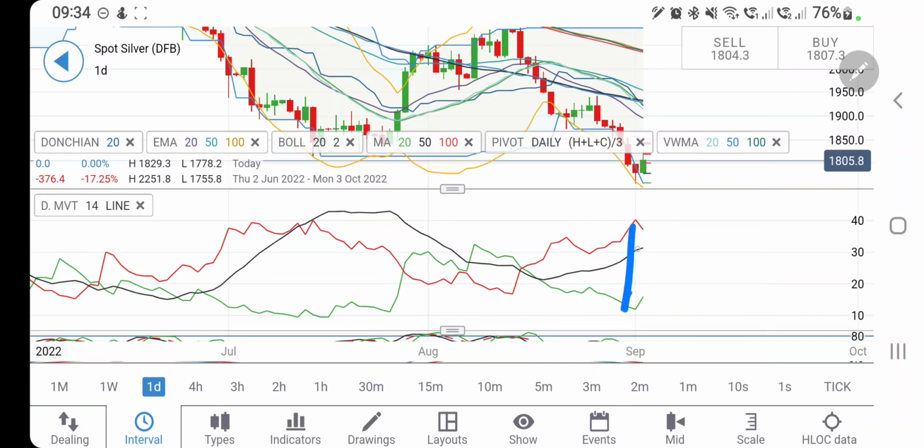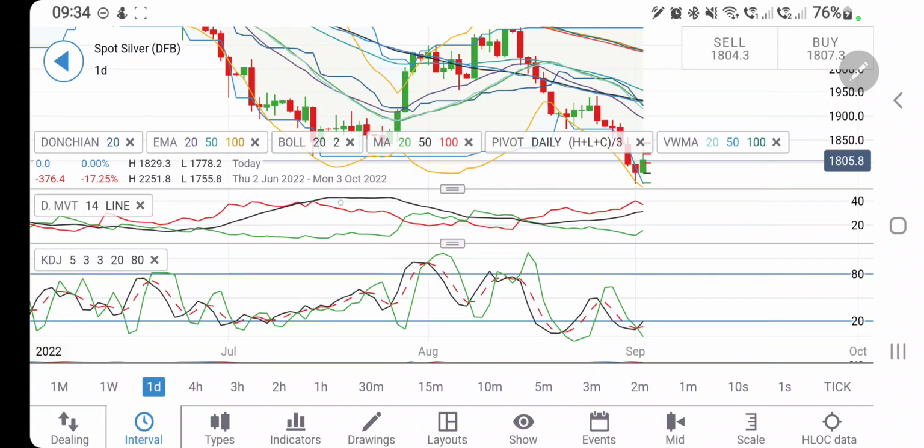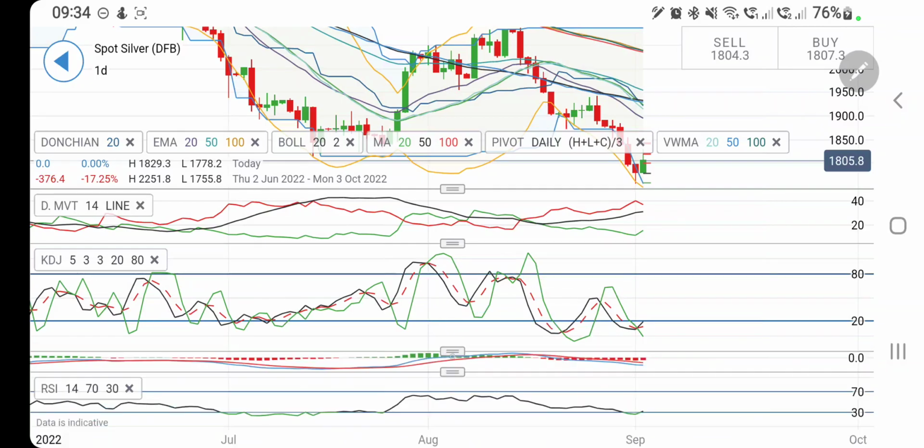Directional movement was trading extremely bearish, trying to converge from here. Possibly a little bullishness can be seen. The stochastic was trading oversold, trying to rise from here, but at the same time, look at the movement of the stochastic. This is trying to trade in this channel. It can achieve this high, then a drop from there can be expected.